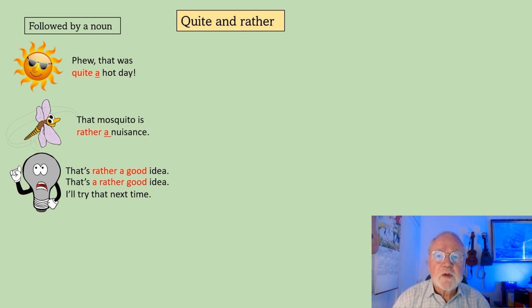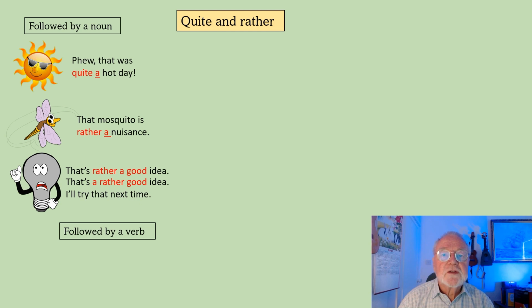Oh, that's rather a good idea. But in the second one, you're thinking about the statement. That's rather a good idea. Yeah, I'll try that next time I do something. Now let's follow these two words with a verb.